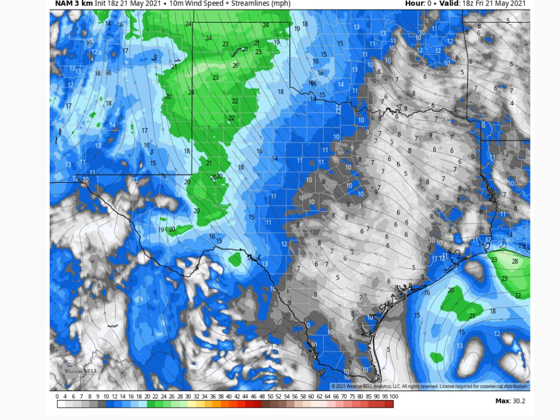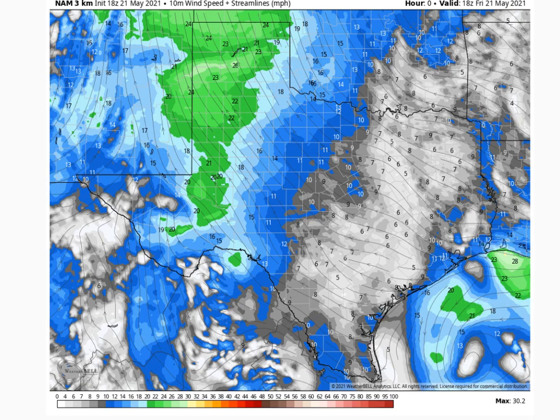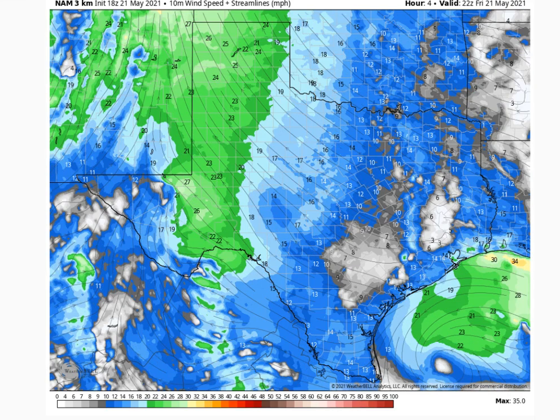Let's go zoomed into Texas on the NAM 3 kilometer. This is looking at 10-meter wind speeds in miles an hour. So right now, we're getting up to around 20 to 30 miles an hour there on that outer portion of the low pressure. As we go later on here into 6 p.m. Central, I'm going to start getting up to 34, possibly even 35 miles an hour just outside the Gulf coast of Louisiana.